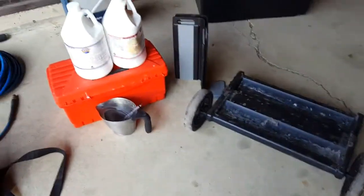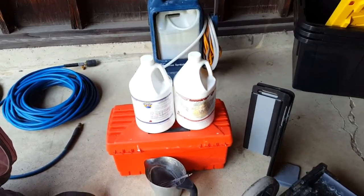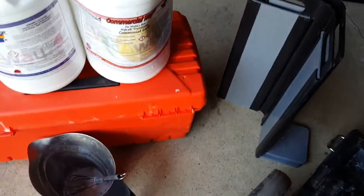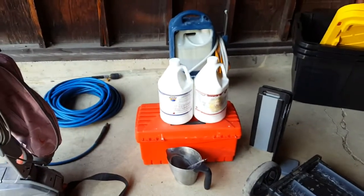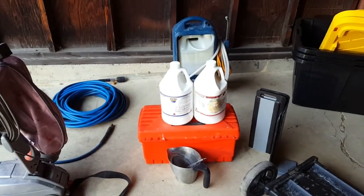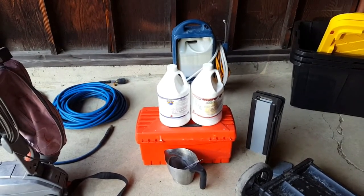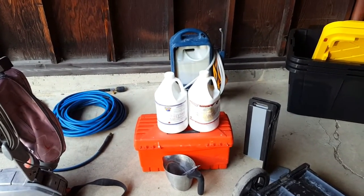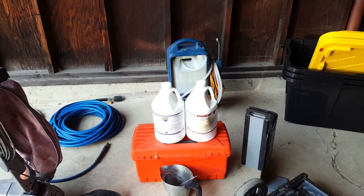But chemistry wise, what we've got down there is polyester carpeting. So what we're going to be using is Commercial Magic by Vacaway, but we're also going to be putting in some peroxide, which is the detonator part of the Blast combo by Vacaway. And what that will do is attack any lingering odors and help to break down urine and that sort of stuff.